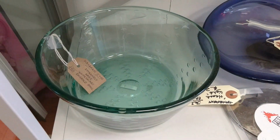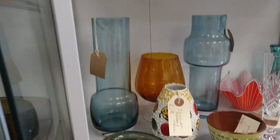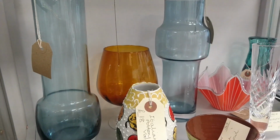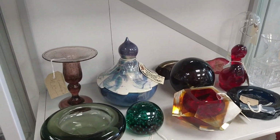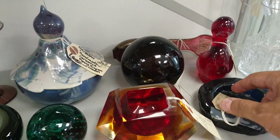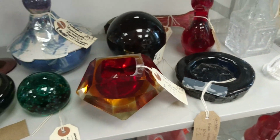Seen that before. That was here last time. Home bar piece, that might have been here last time. Got some Riihimäki pieces here. Yeah, he's got Riihimäki written on them, so we're not going to catch him out there. What else has he got? Got another piece of Dartington. What's this? Ruder Sweden bowl. I don't recognise that at all.